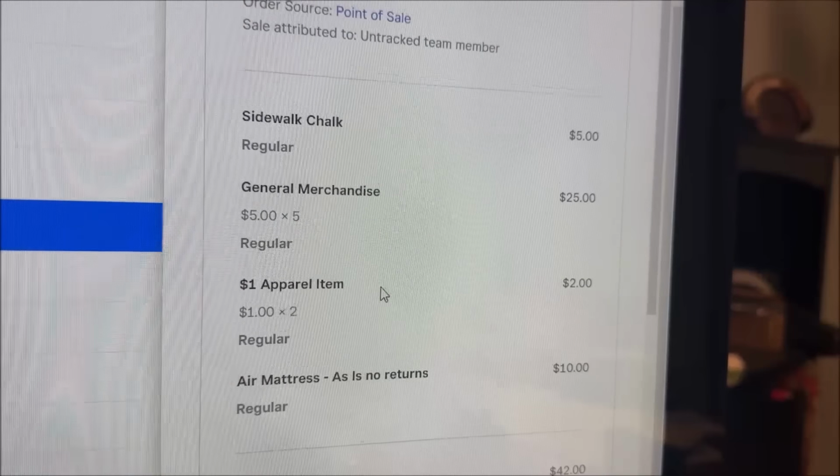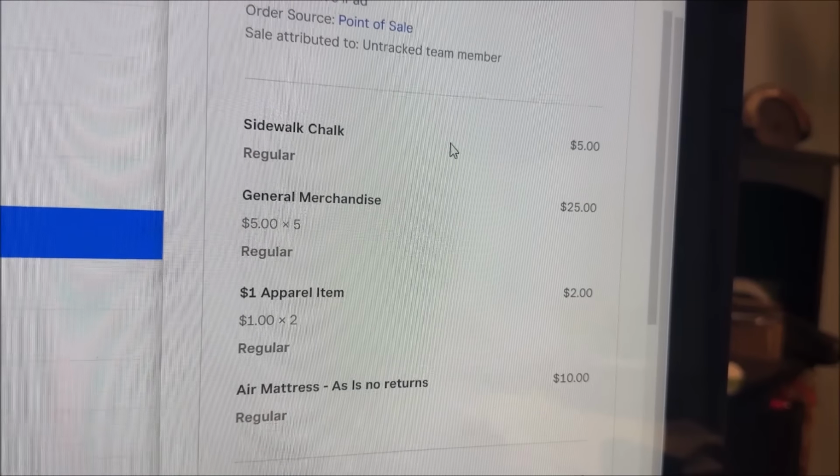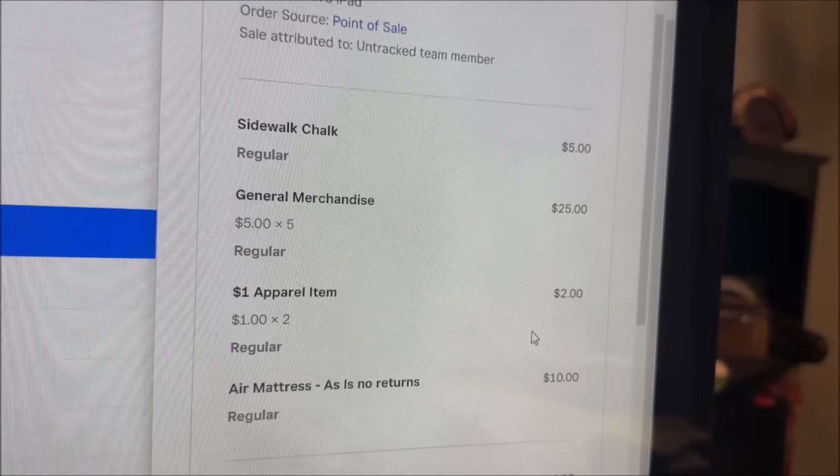But I found the transaction, and there's $2 apparel items, just as she said she was expecting. 5 GM items, just as she said she was expecting. But there's also a sidewalk chalk. So I'm gonna look at the cameras and see what all she bought. That's why I always investigate before I just refund people in situations like this, especially when I saw there were dollar apparel items in it. I looked at the security feed and was halfway through, and I think I've got my whole list here of what she bought. And she called back and said it was her mistake. There were 2 items that she gave to her daughter and forgot about. So I guess no harm done.